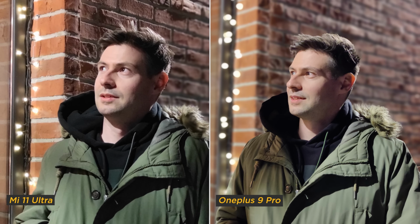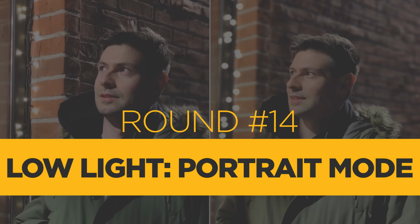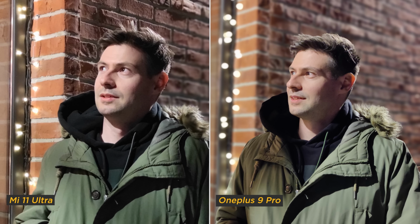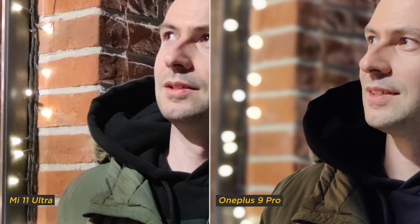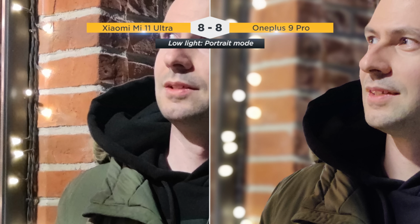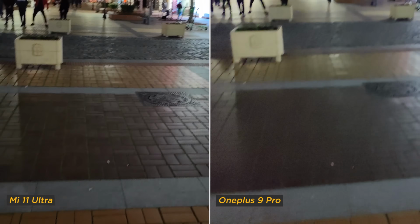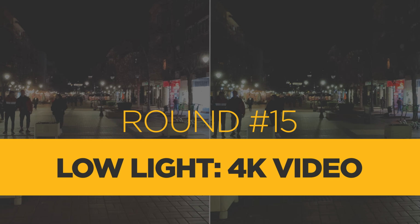With low-light portraits, however, OnePlus is again crushing it. It's actually a photo that good that it looks surprisingly similar to a photo taken by a camera with expensive lens. Not that the Mi 11 Ultra does a bad job, but just look at how nicely blurred the lights on the left side are with the OnePlus. Amazing. Hopping onto video, for Mi 11 Ultra, less noise, more details, better dynamic range.